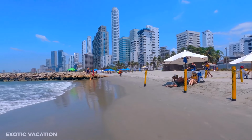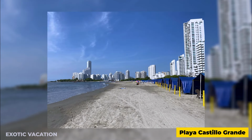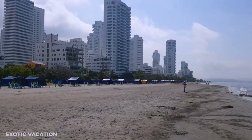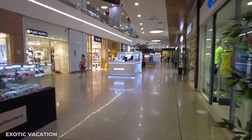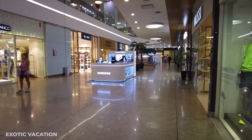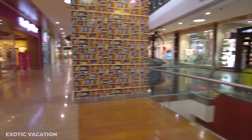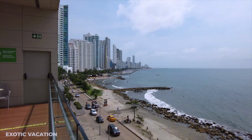If you want something a little less crowded than Playa de Boca Grande, head to Playa Castillo Grande, located at the far end of the peninsula. It's a bit quieter and more laid back, perfect for those who want a more peaceful beach day. And if you're feeling up for some shopping, Boca Grande has plenty of high-end boutiques and unique stores to keep you busy for a few hours. Whether you're hunting for souvenirs or treating yourself to something nice, you'll find plenty of options here.